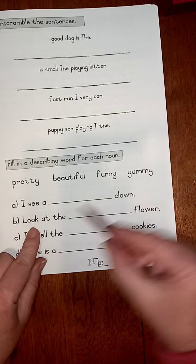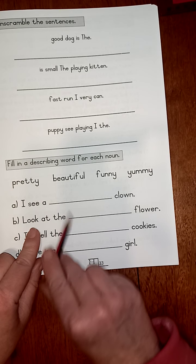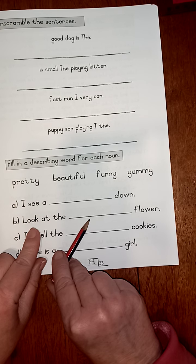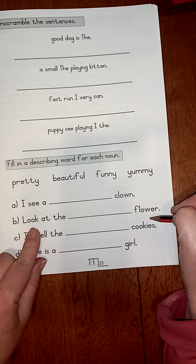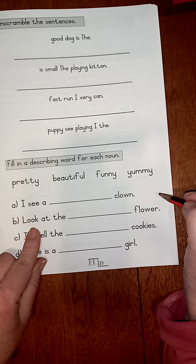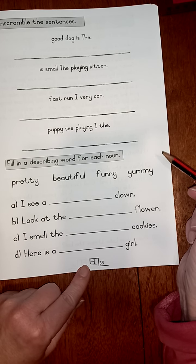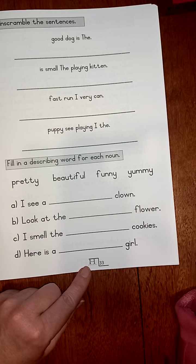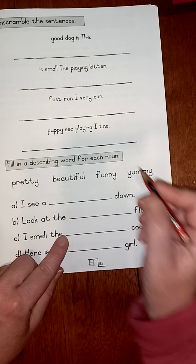Let's have a look at the next one. Look at the what kind of flower? Pretty flower, maybe. Beautiful flower, maybe. Funny flower, no, we've used funny already for clown. Yummy flower, no, we don't eat flowers in our gardens because we never know if they may be poisonous. So it could be pretty or beautiful. So either one of those would fit in here, and I think I'm going to say look at the beautiful flower. So I'm going to use beautiful there.